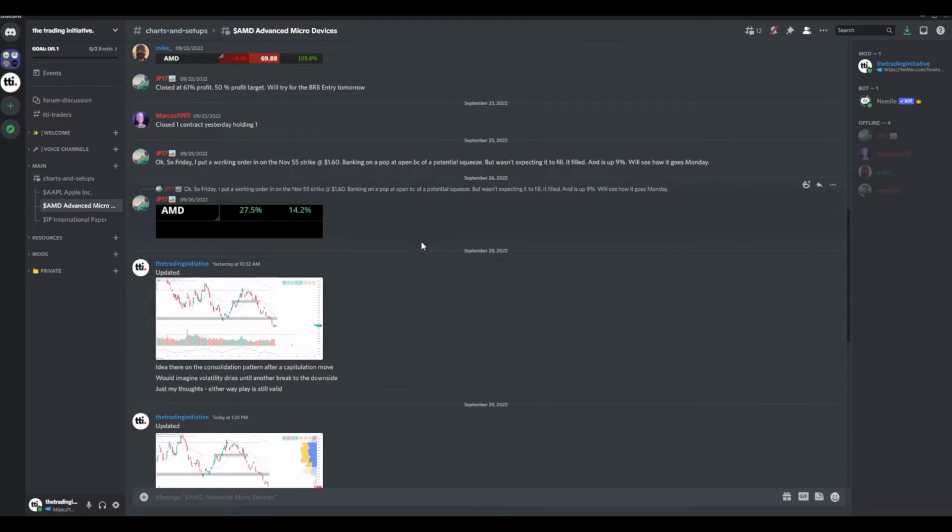Back to Discord, and you can see how people were managing it. They closed for profits inside that consolidation. Some of the guys closed half of their position and let the other half run free. Profitable trades all around, but they utilized that consolidation period to re-enter, capture some of those profits, etc.